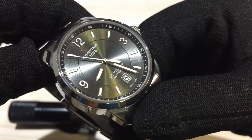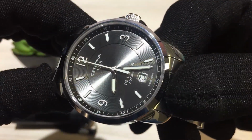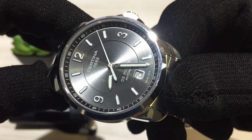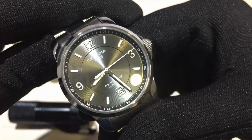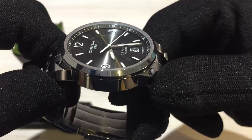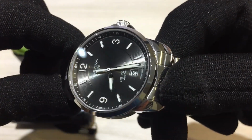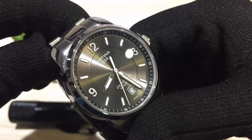And their mascot, funnily enough, is a turtle, and the turtle is the personal symbol of Certina, and can be found on just about all Certina watches, and really represents both robustness and longevity, which I suppose makes sense. Now, this particular watch is part of their DS series, and what DS stands for is double security. What that means is that the watch is secure from shock, magnetism, and also water. So you're getting a very robust piece when you buy one of their DS watches.